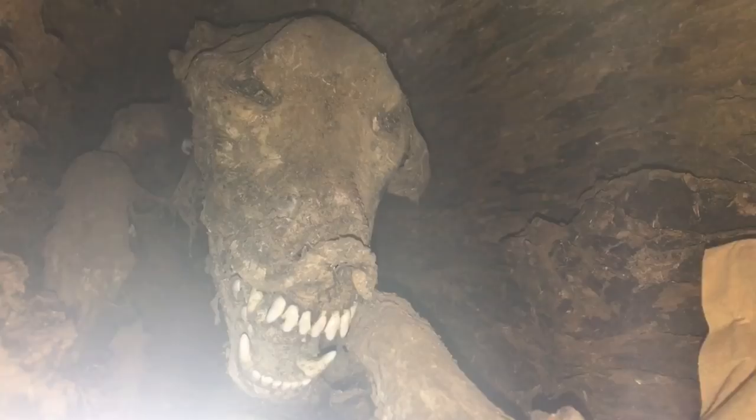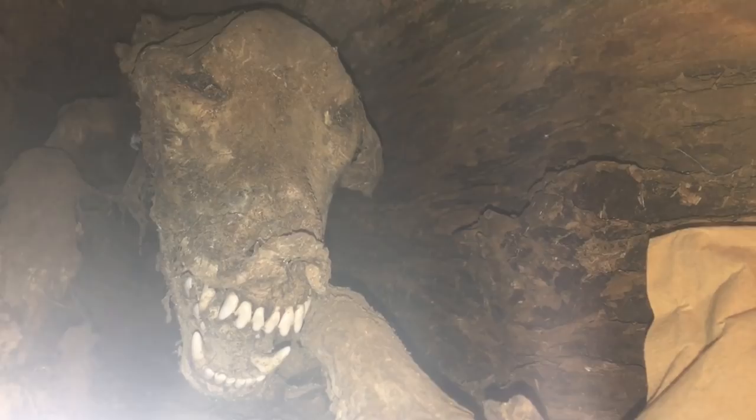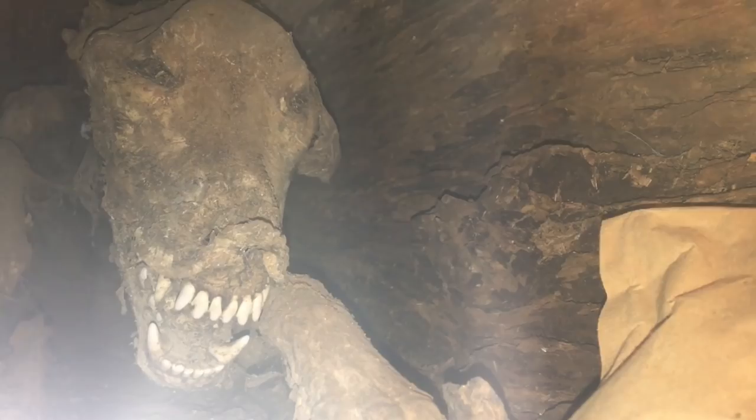This is extremely terrifying. And what is this little bag over to the right of him? Well, his left, our right. It's like he's in there with a bag. Is that like a bag of snacks and food? Or is that something that's kept in there to keep him from decaying even more?